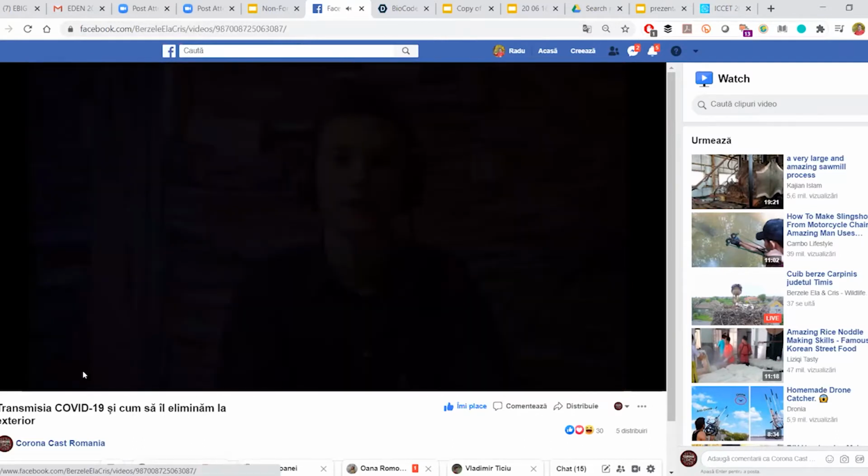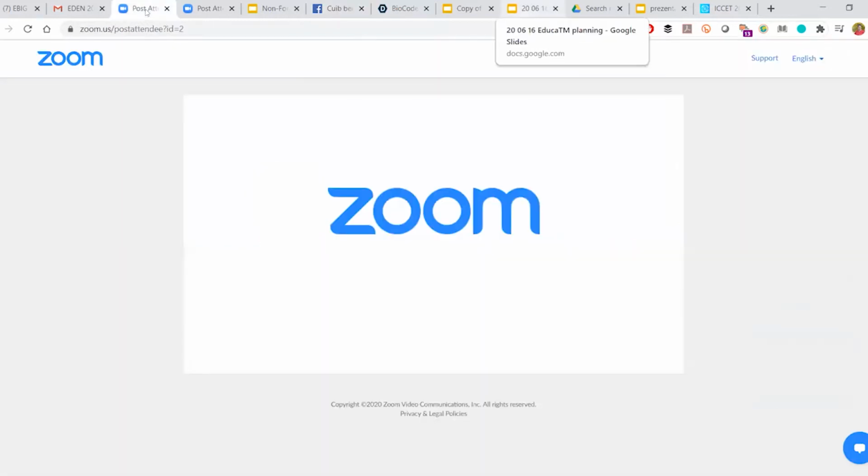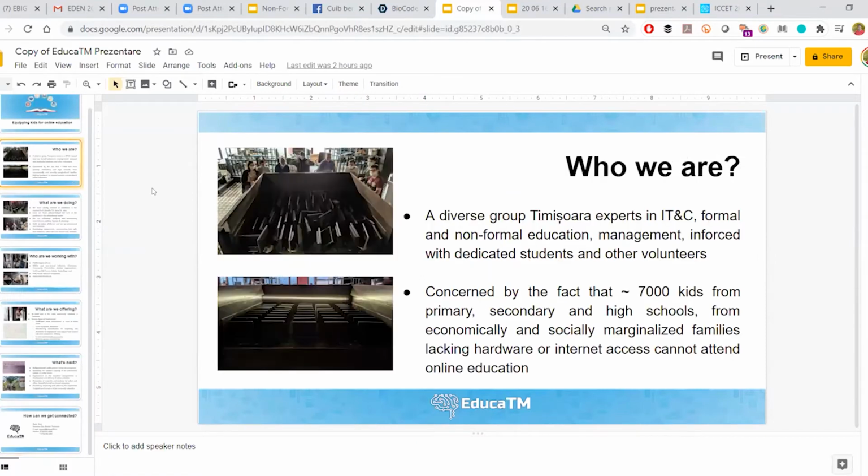Yes, this was really amazing. I need to say that the Biocoder Dojo kid explaining about the coronavirus and how you can deal with it, in a language which is much more friendly for kids, was really amazing.